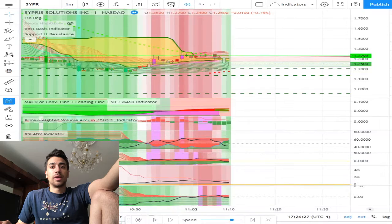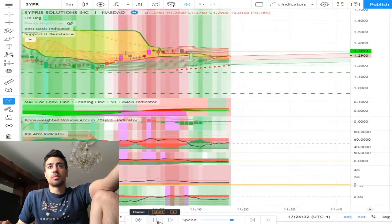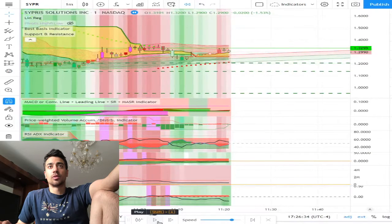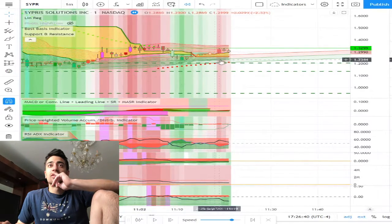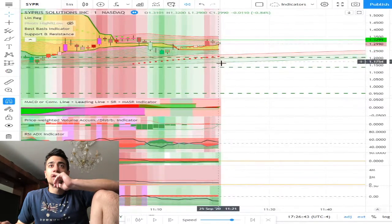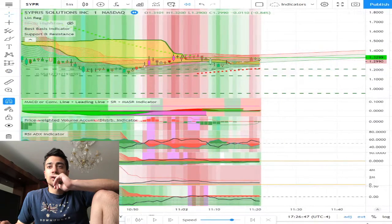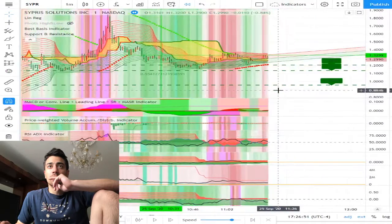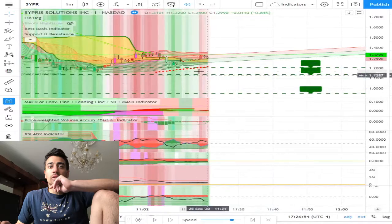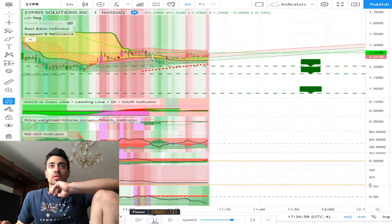So let's hit play again. I'm just stretching my bicep because I did some curls and it's so painful. Anyways, that's something else. Right now it's above the cloud. It's above the linear regression line. I'm gonna back up so you can see it a bit better, a bit more accurate. Scaling down this thing sucks, but whatever. So it didn't go as high as I wanted it to.